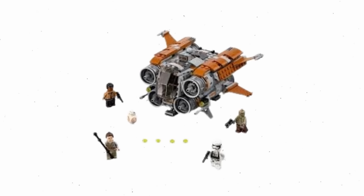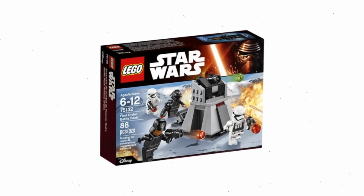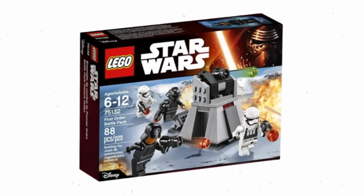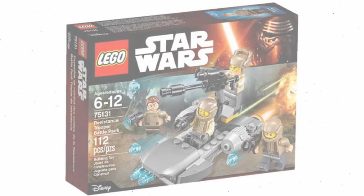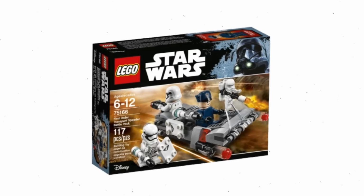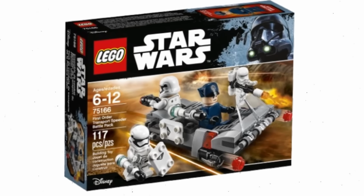Like the Jakku Quad Jumper literally only appeared for one scene and got a whole set. We also got some battle packs which were okay I guess, like the First Order battle pack only having 2 stormtroopers and then some random black guys for some reason. The Resistance counterpart was also boring, but the First Order Transport Speeder battle pack was actually pretty good. So this movie definitely did produce some good, and hey, it's the best sequel, and honestly one of my favorite Star Wars movies to rewatch.